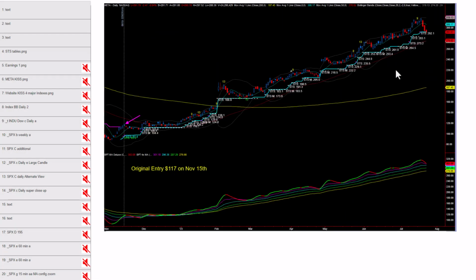Next, let's take a look at Meta in particular, and hopefully this answers some of the questions. Again, I already discussed this in the opening video, but I'm covering it again here in case you're only looking at the standard web page newsletter. So this shows you the system trade for Meta. It went long originally on November 15th at a price of 117. It put an initial stop at 95, so a pretty wide stop initially.